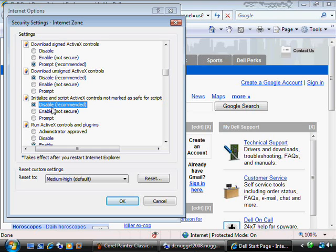Can't really think of many reasons to enable this or even go to prompt with this, for example. The only time I could think of this as being an issue is if you have a developer that's running an ActiveX item and they insist that you choose enable on this, then you might just have to if you need to get their ActiveX control to run, but that's probably just poor programming. Maybe if it's something that's in a beta or a test phase, you would have to do that.